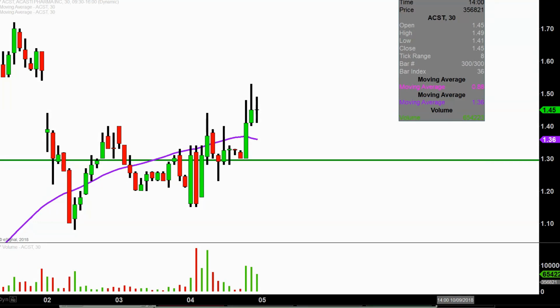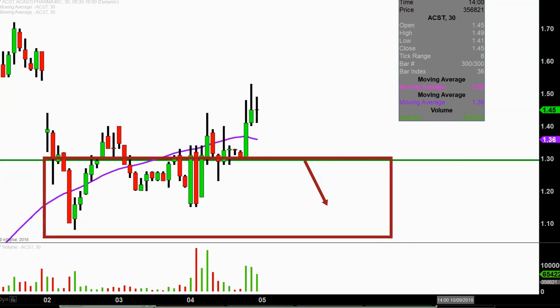Exactly. So with that in mind, think about $1.30. Any sort of breaks below there, or worse yet, if the price separates to the downside, what would that be doing to the price at that point in time? That would literally be putting the price right back inside of that range that it just broke out from. Again, going back, not a sign of true strength.